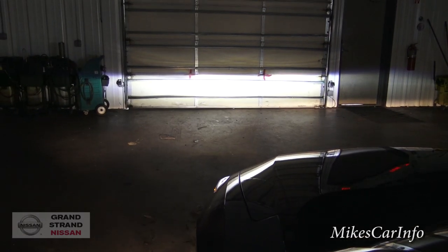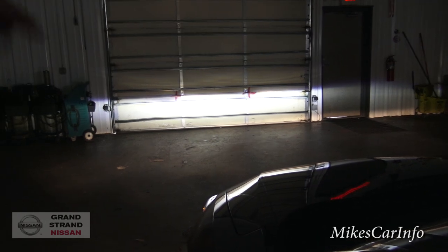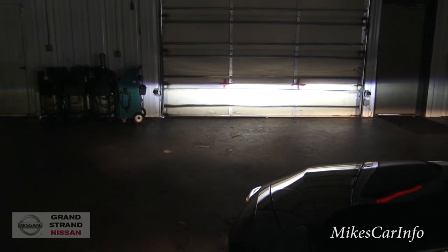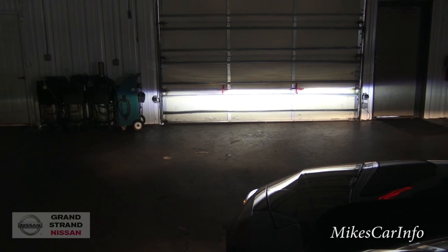All right, so let's take a look at the light pattern here. You can see it does have like a line right there to keep most of the light down out of people's faces, but in a way to where you can see the road really well. So there's not a scattered light, it's a very focused beam in a specific area.